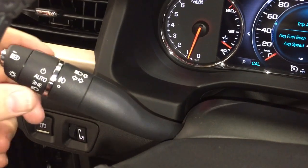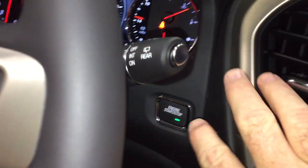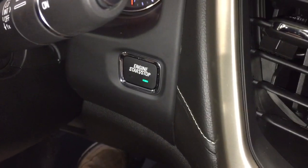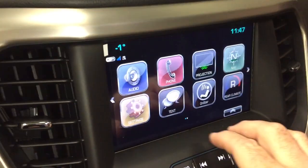Behind the steering wheel, headlights and turn signals, intermittent wipers, including rear wiper, is on the right-hand side. And you have a push-start engine. All you need to do is put your foot on the brake, press that button. We'll show you that when we disengage the engine and when we're done touring the front here.